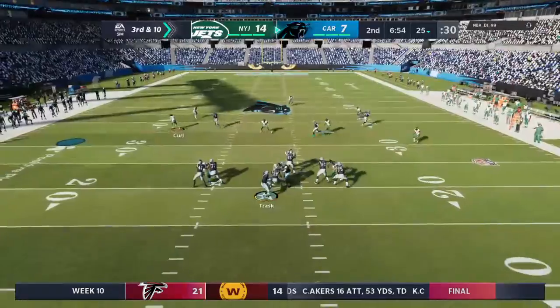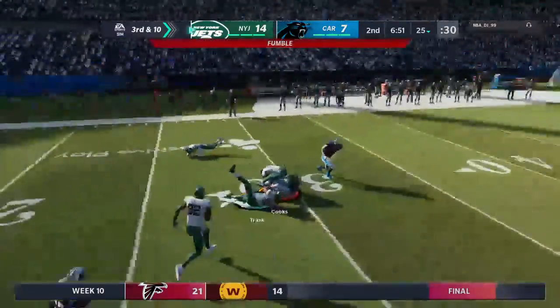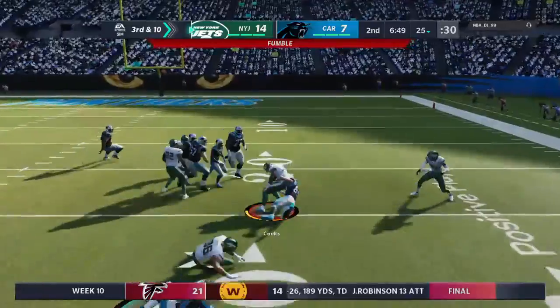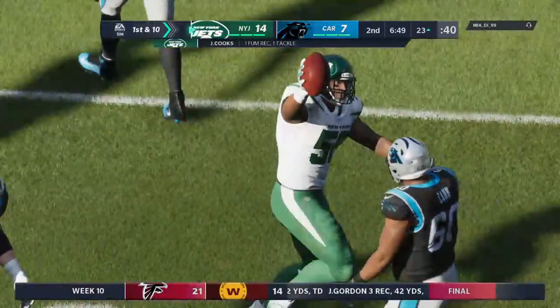They'll set up to throw. Buying time to his left. And a loose football. And it's scooped up by the Jets. And he's going to get this one to the 23-yard line.